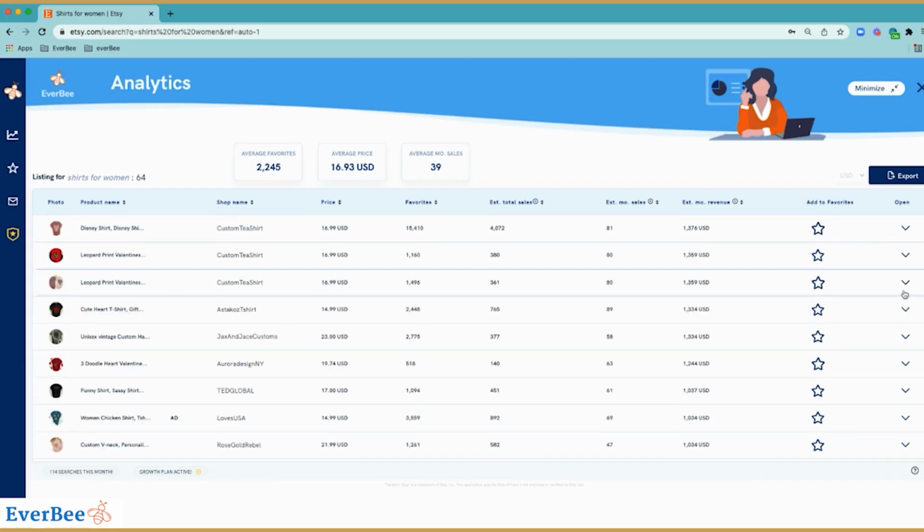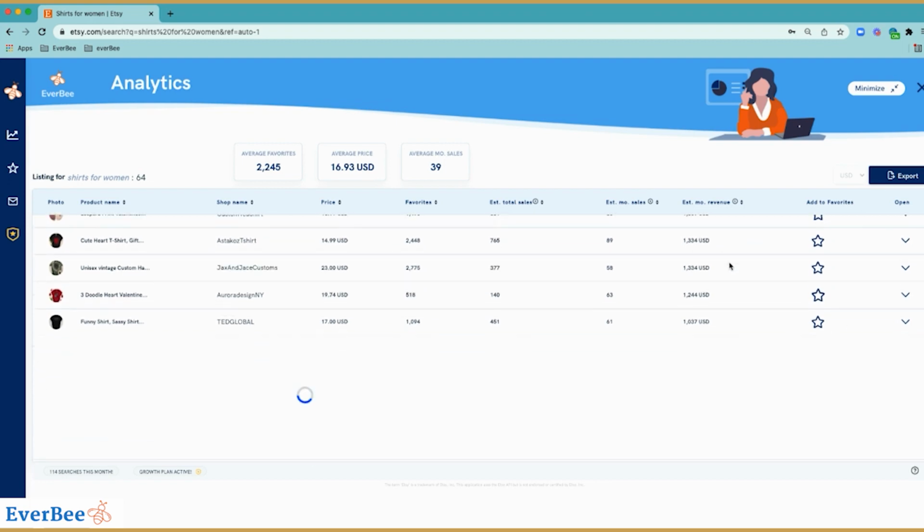That's awesome though. It's awesome to see $1,300 in revenue. Leopard print Valentine's. Okay, some Valentine's stuff is popping up, of course. Cute heart t-shirt. A lot of the stuff is going to be Valentine's Day. Let's look at funny shirt, sassy shirt. Let's see this one. $1,000 a month in revenue.